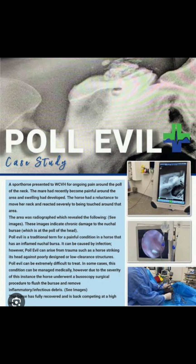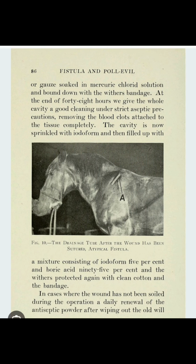The pus that is discharged moves along the line of least resistance, and may open out through a number of sinus-like openings on the skin near the poll. The skin is thickened and indurated around these sinus openings. The suppuration may spread onto the ligamentum nuchae, and cause necrosis of that structure.